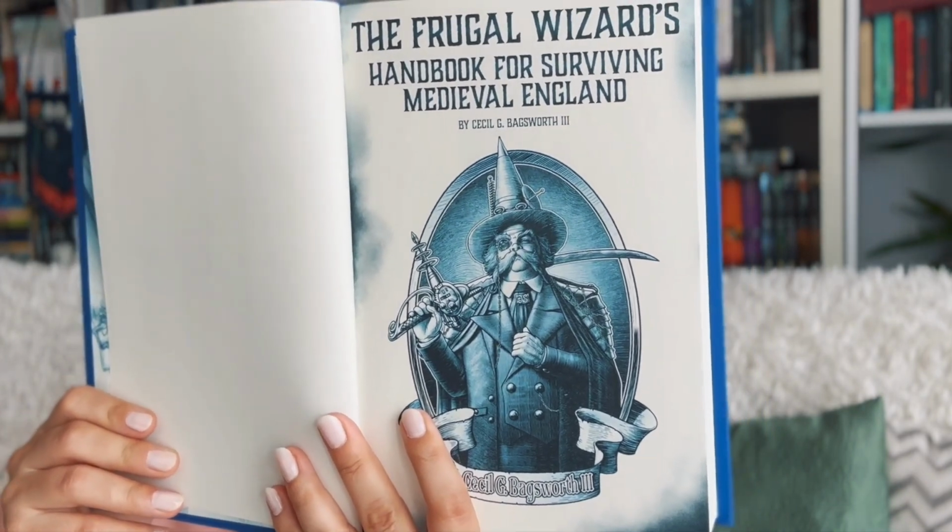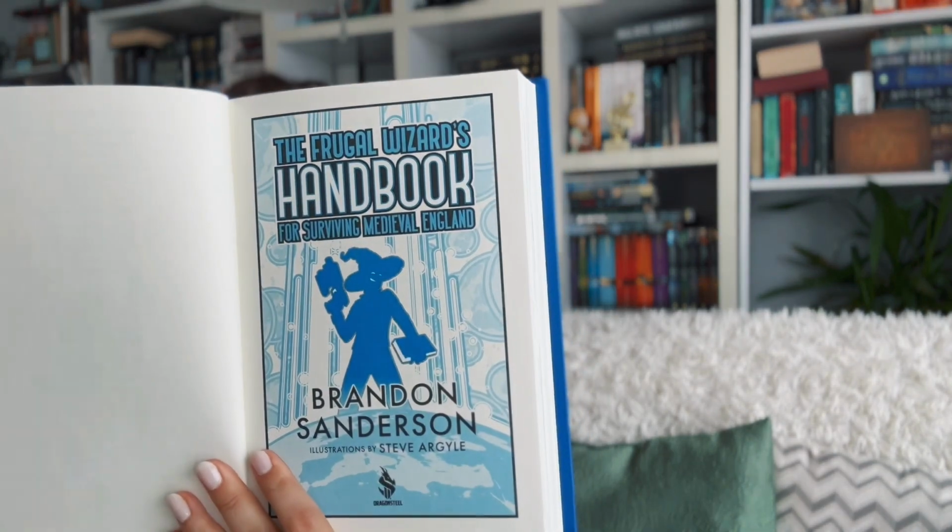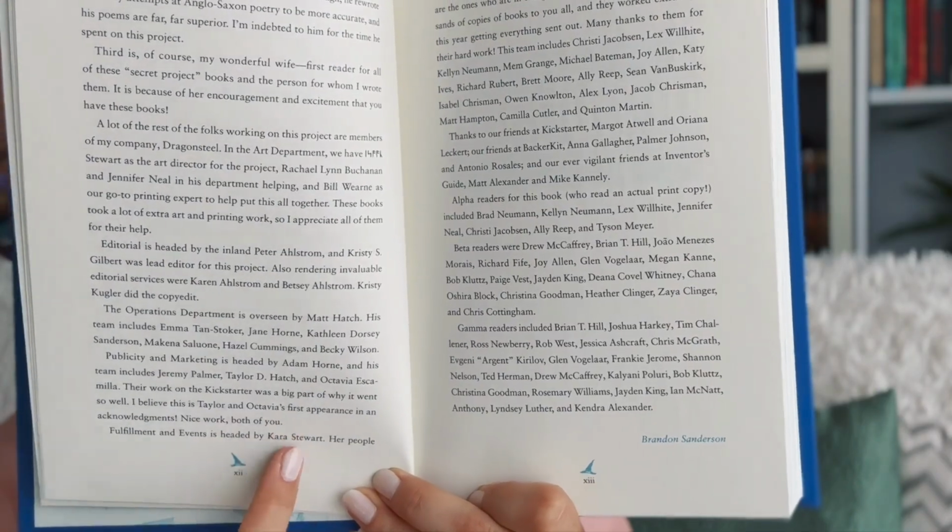Tell me that's not super gorgeous. I just love it. Absolutely love it. We have another lovely title page. Every single part of this book is so well crafted, like with the little page number art here.